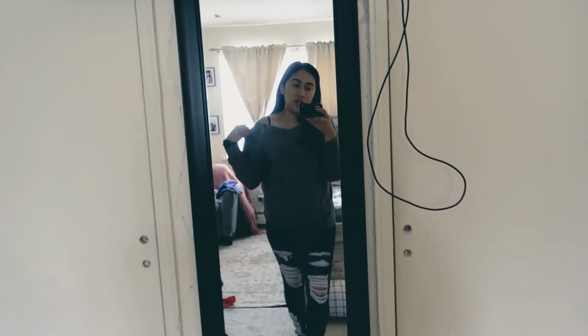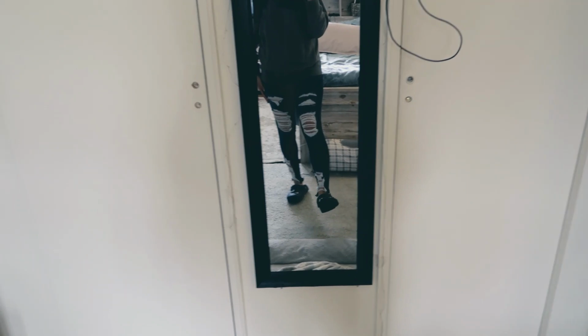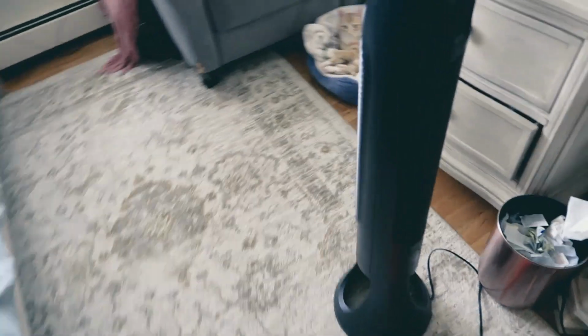This is the outfit of the day. Just some ripped jeans. These are my favorite jeans. I actually have to buy more jeans because unfortunately I have gained weight. So I think these are American Eagle. And I'm wearing this sweater I'm sure you guys have seen from Fabletics. It's off the shoulder, but whatever. So that's the outfit for today. Just gonna go put on some socks and head on out.